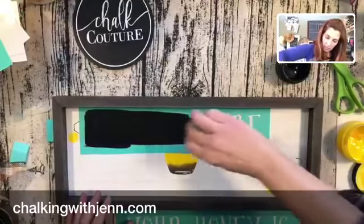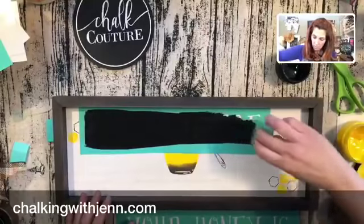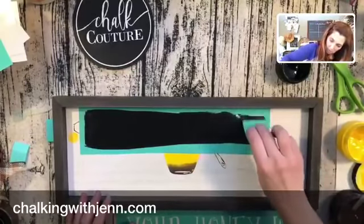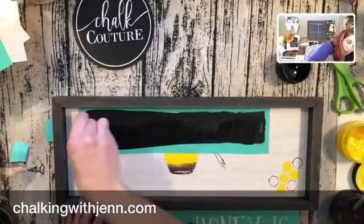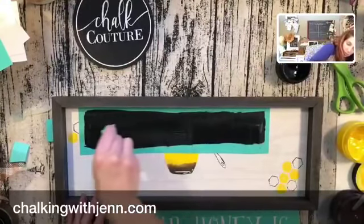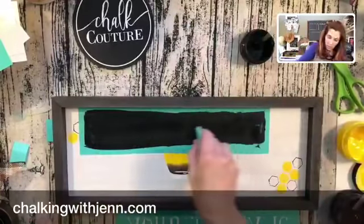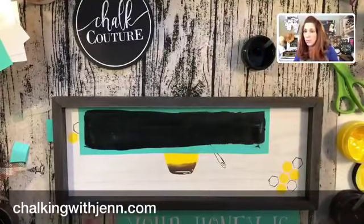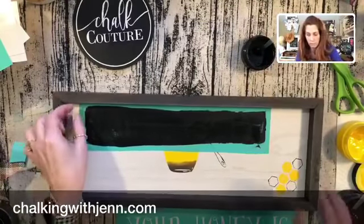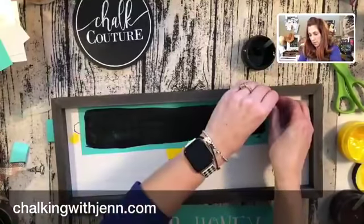Scrape off any excess, you guys. And you are scraping. You're not like lightly painting. You are scraping this so that you are getting your chalk paste inside that silk screen. All right. Are you ready for this? Are you ready to see the words? Go ahead and get my corner up over here.